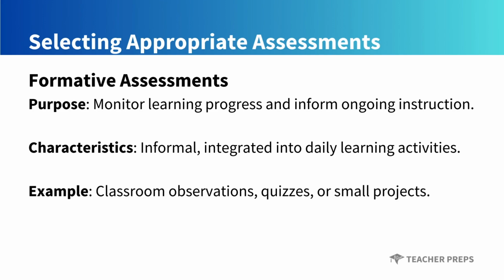All right, so examples of formative assessments include classroom observations, where you're giving an assignment, a task, or an activity, and you're jotting down in your teacher journal who is demonstrating an understanding and ability to effectively complete the task that you just gave them. It might be a quiz, or it might be a small project as well.